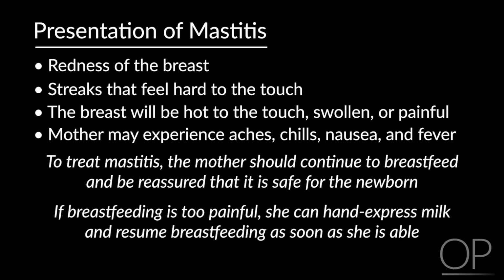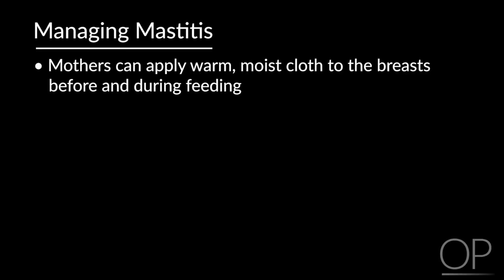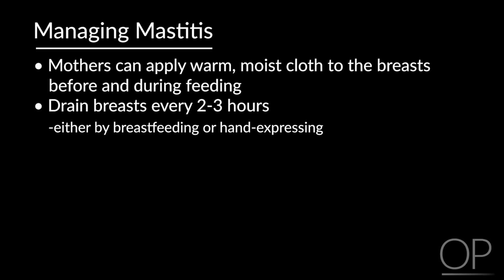If breastfeeding is too painful, she can hand express milk and resume breastfeeding as soon as she is able. She can apply warm, moist cloths to the breast before and during feeding and should drain the breast every 2 to 3 hours, either by breastfeeding or hand expressing.